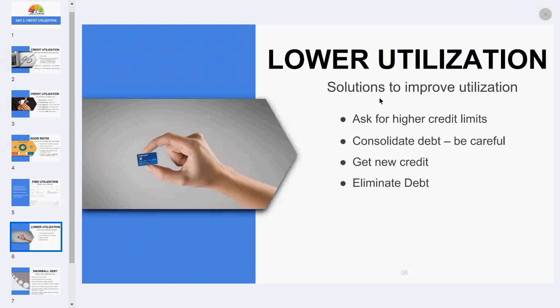Number one, you can simply ask for a higher credit limit. Now, we gave you an example, our credit card example. We didn't call and ask for a higher credit limit, but it happened automatically just by good spending and being disciplined and putting things on the card and paying it off. That automatically allowed them to increase our credit limit, okay?